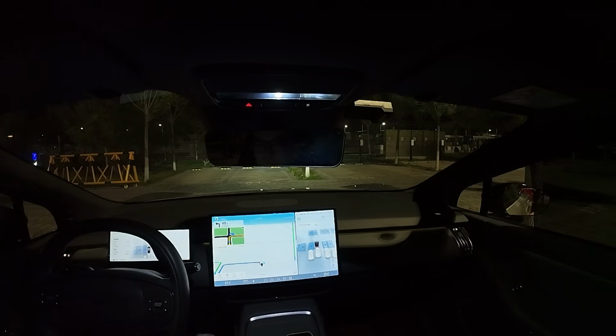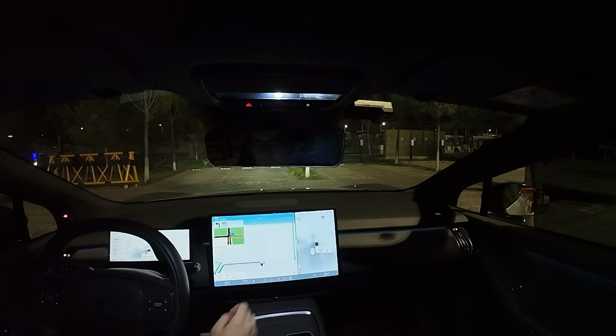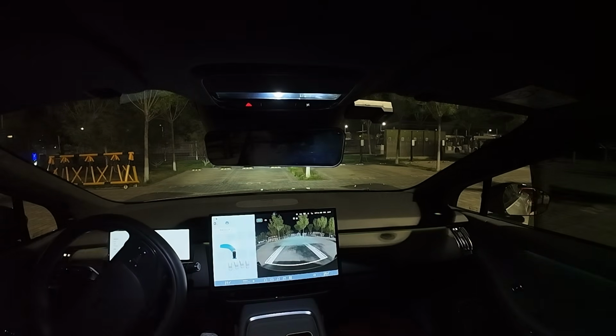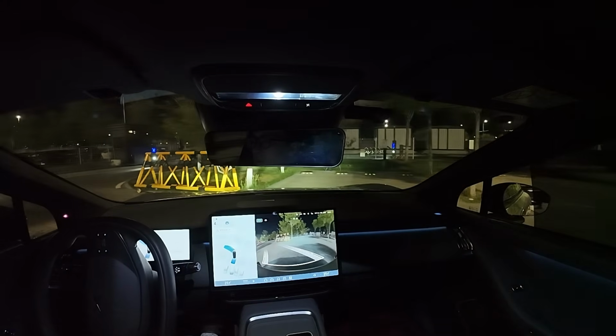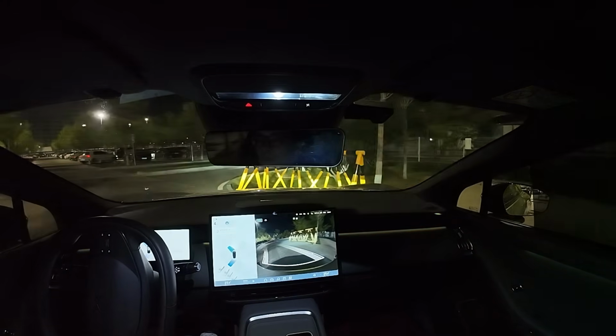Later that day, I took an 8-kilometer trip that lasted around 20 minutes, and during the drive, the Xpeng P7 Plus drove itself completely from one parking slot to my destination.